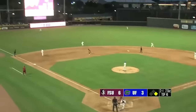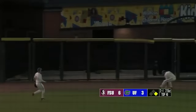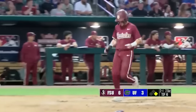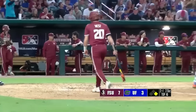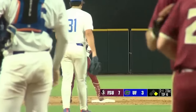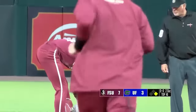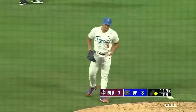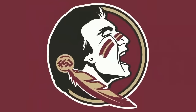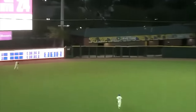2-1 pitch is hammered out into the gap in left center field. Off the base of the wall, and it's going to be a double for Cam Smith. So a wild pitch wouldn't have mattered. West would have scored anyway, but the two-out runs continue to happen for the Seminoles, and Cam Smith is now hitting over .400 with runners in scoring position. It was a remarkably well-hit ball. I mean, that's 382 to the base of that fence. Got there on a rope.